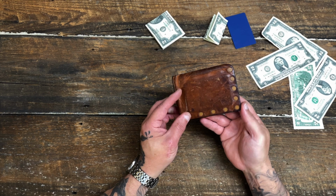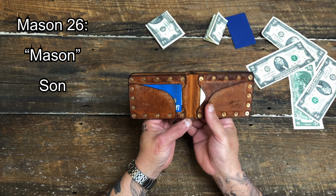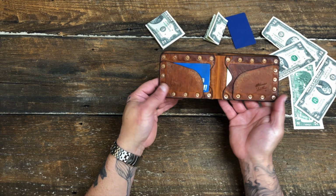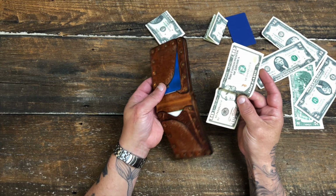I made him a replacement, but he wanted the rivets, and there are 26 rivets in it. So it's essentially the same wallet, a little bit bigger to accommodate the rivets, and there are 26 rivets. This is his personal wallet, and he's got $10. I think I'll keep that.